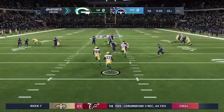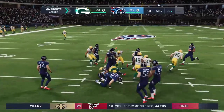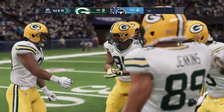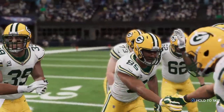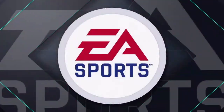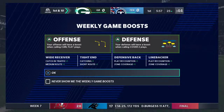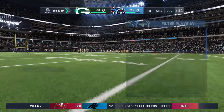Taking it about the 1, and able to get to the 25. The Packers take over. And the Titans are going to signal for a timeout defensively. They'll have 2 remaining as we step aside here in this first quarter. So here comes the Packers offense now onto the field.